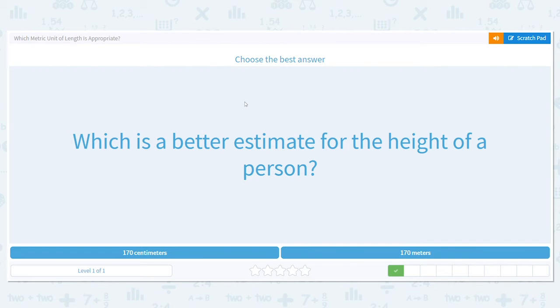Which is a better estimate for the height of a person? 170 centimeters or 170 meters? Well, let's put it this way. If we're talking about meters and we compare it to something that we're familiar with, such as feet, a meter is similar, not exact, but similar to 3 feet. 1 meter is similar to 3 feet. So, which would make more sense? 170 centimeters or 170 meters? Centimeters. Centimeters is closer to inches. Again, not exact, but closer to.